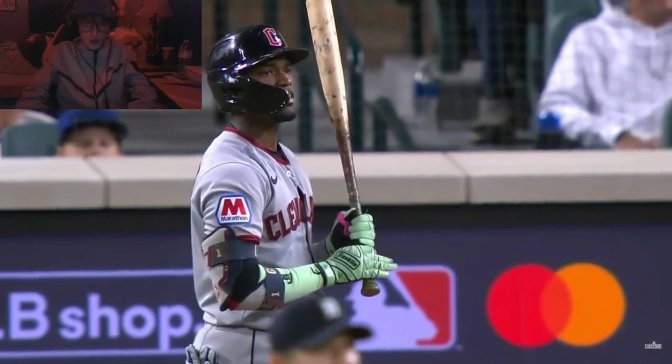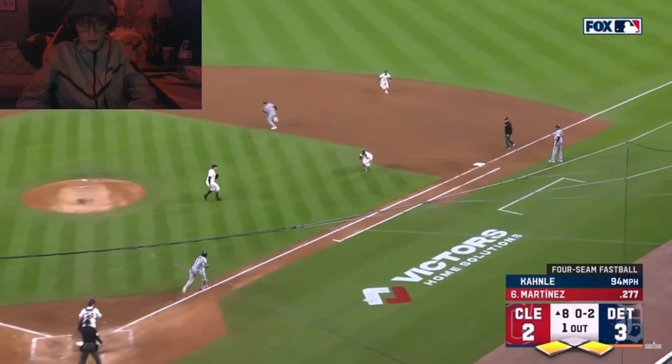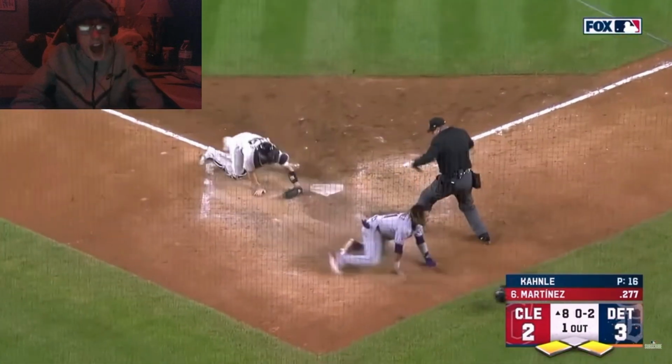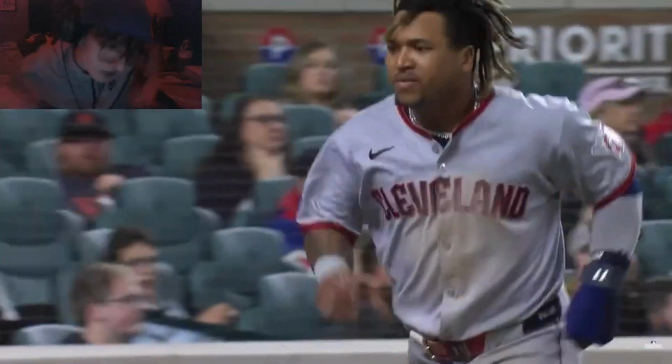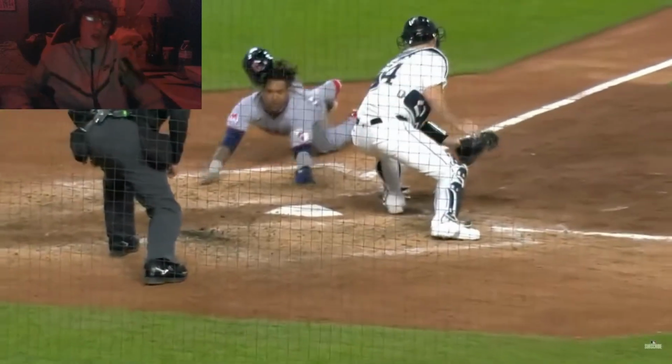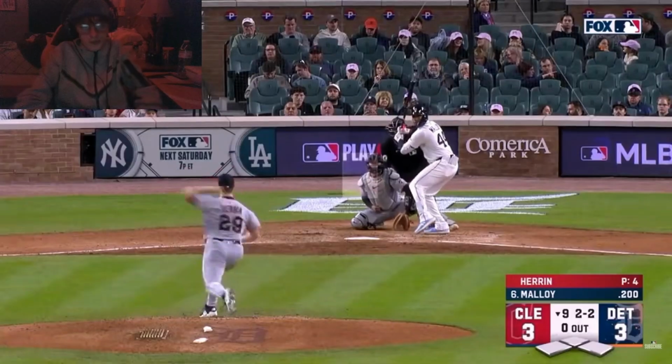Angel Martinez to bat for Wilson. Martinez 0-2. Breaks his bat, shattered. Throw it, a play. J-Ram's in there. He's safe. Dude, J-Ram, dude. Outstanding hustle. Way to get your hand in there. Well, here we go. Tie game now.